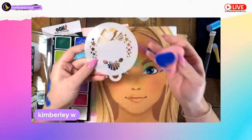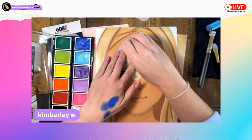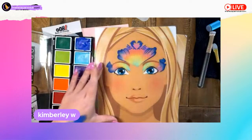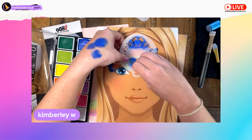So this stencil here has multiple different designs. You're obviously not going to want to put that whole thing on your face. You're going to take sections of this design and make it work for you. So I think this will look really cute on the top, and sponge it on. And a cute little dolphin design. Then I'm going to go ahead with that little clam and put it in between. This is quite a nice design because it looks almost like a little gem that you've stuck there. I like that.